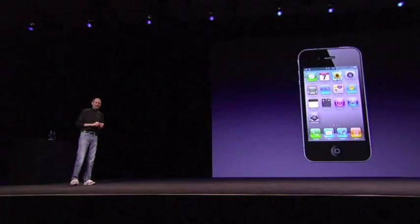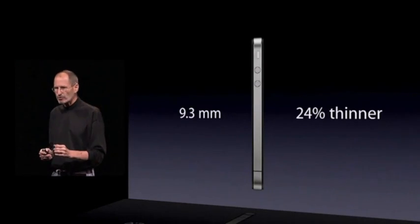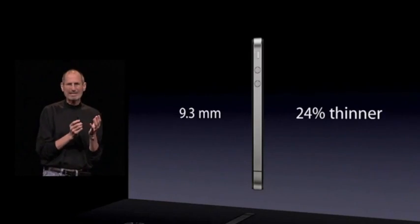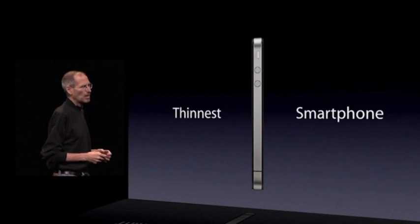Now, it is just 9.3 millimeters thick. That is 24% thinner than the iPhone 3GS. Again, a quarter thinner in something you didn't think could get any thinner. As a matter of fact, it is the thinnest smartphone on the planet.